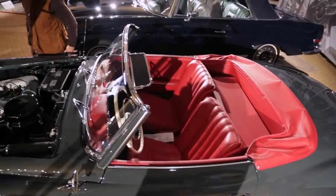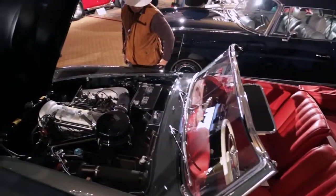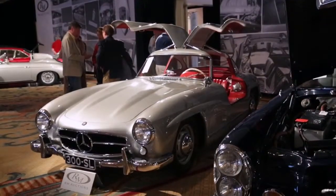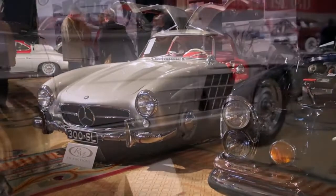When a person is looking for their first vintage Mercedes-Benz, we recommend that they look for a car that's highly original, a car that has not been restored before. In terms of the collecting world, these are the most desirable cars.